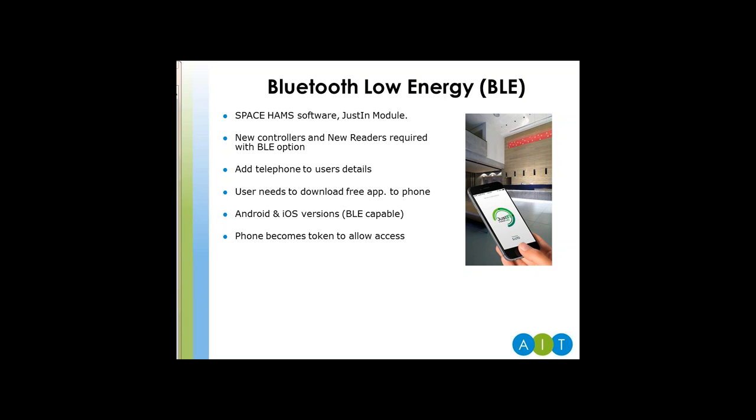What that means is that the telephone itself becomes an additional token for the user in the same way that an ID card or a fob can be. So all they need to do when they walk up to the door is present their phone, press the button, and it sends the information over BLE, and they're accepted and allowed through the door or not. This really excites me. I absolutely love the way that this works, and I can see this being a massive leap forward, especially, as I say, in the education sector.